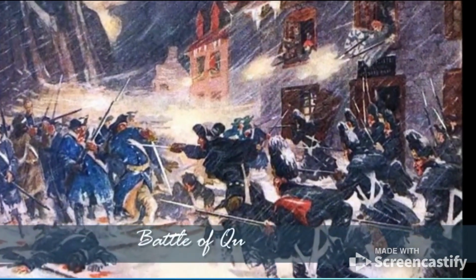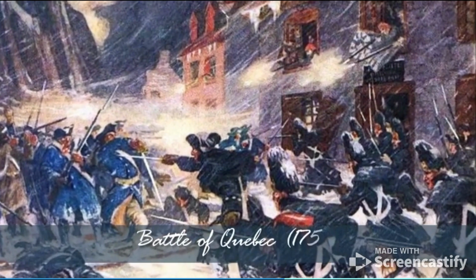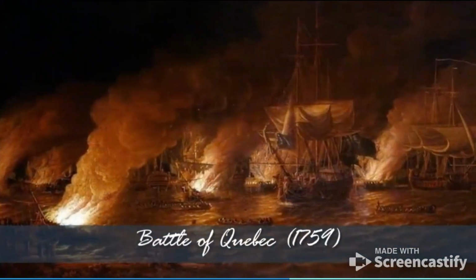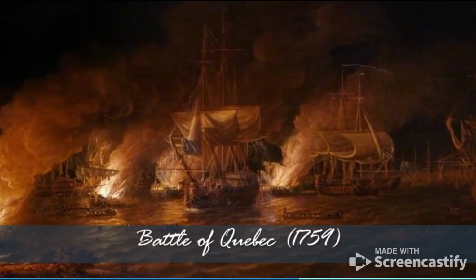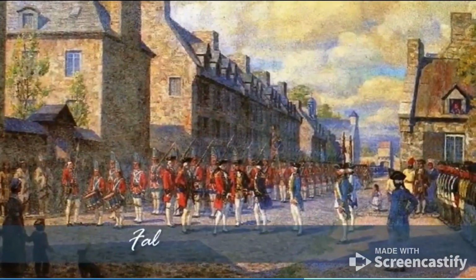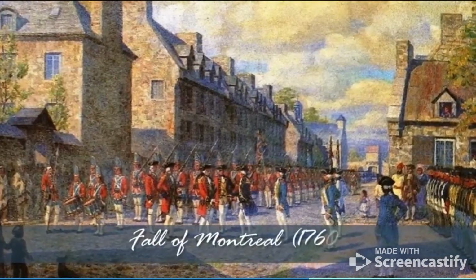In 1759, the war turned in favor of the British when they claimed a decisive victory over the French at the Battle of Quebec. In 1760, the British took the city of Montreal from the French.